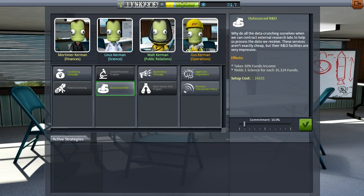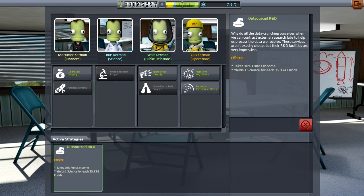So the outsourced research and development is actually really good for this. You can get 1 science for each 35 funds, which actually would be a whole lot of science. So I can go ahead and pump up this commitment, although the initial cost is pretty steep. For 10%, it's some 24,000 funds. I feel as if it is worth doing. So let me go ahead and start this thing off with a 10% commitment and see what we can do from there, okay? Yes, let me do that.